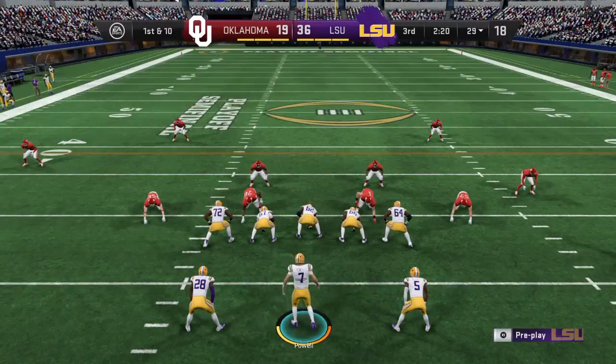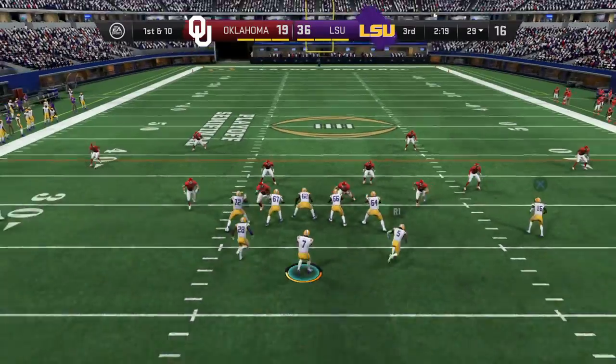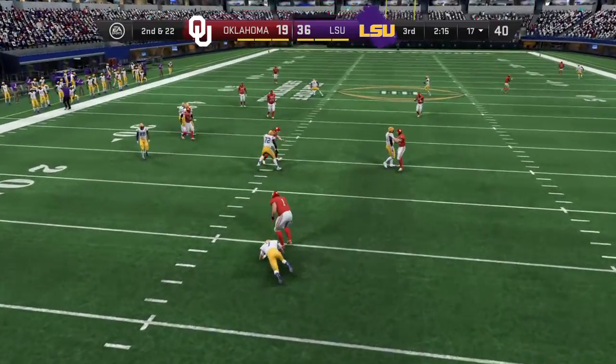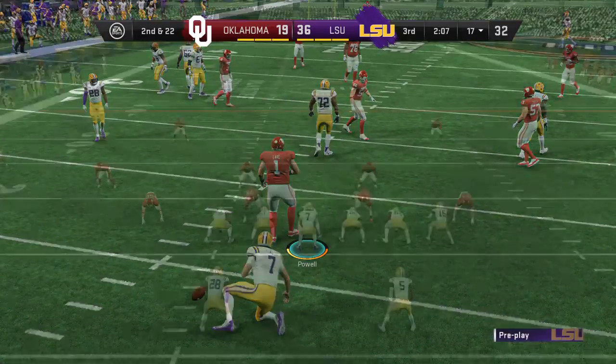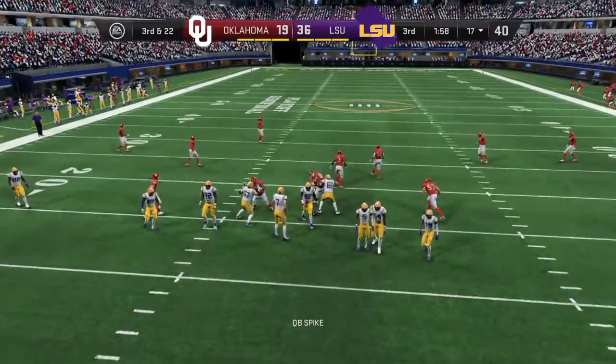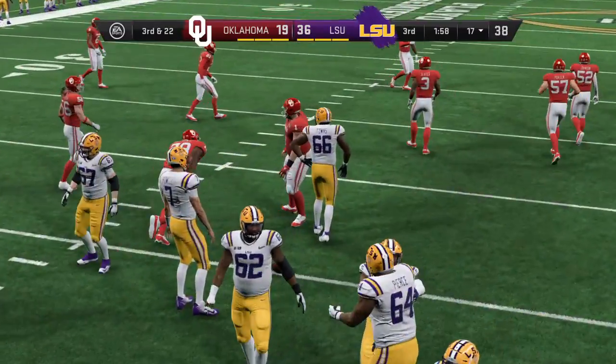The Tiger offense ready to get after it one more time. On 1st and 10, Powell nowhere to escape, and he goes down. That huge loss on the sack makes this job much more difficult. It's now 2nd down and 22 yards to go.